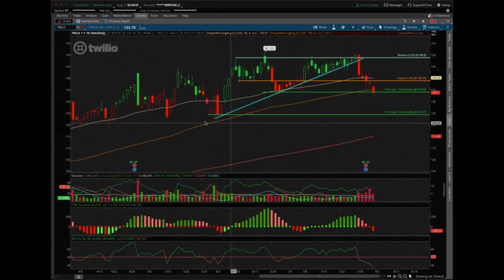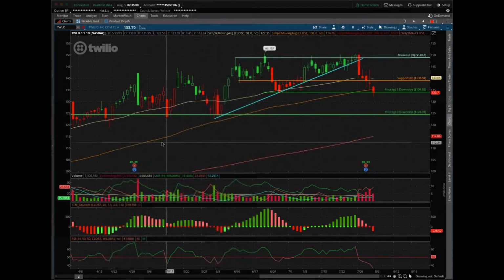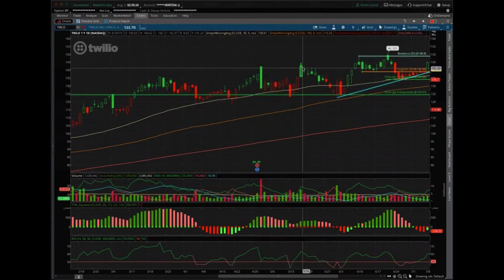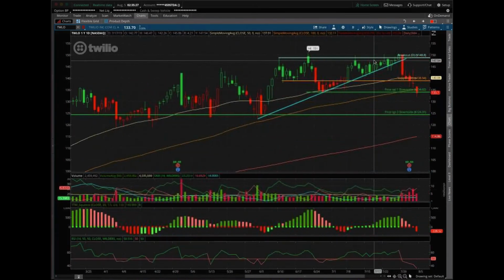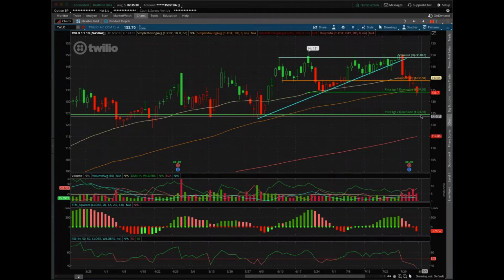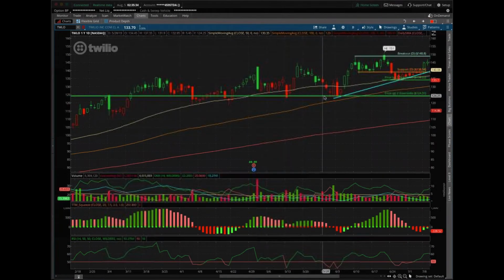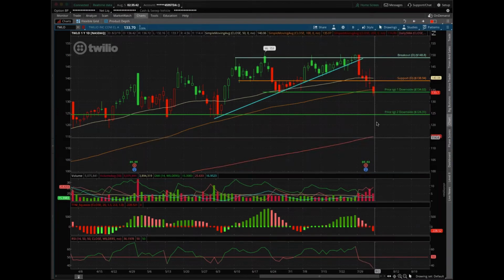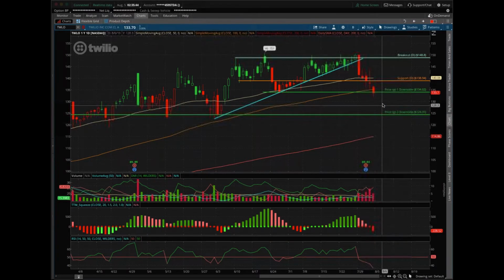And that is because if I extend this to the left, we have resistance here, which above it is support. So this was resistance, got above it, came back, touched it, support, came back, touched it, got under it, and then got back over it, and then held it, pushed up, touched it again, pushed up, touched it again, pushed up. So then we're going to come down, we're going to touch it, just like all these other times that we touched it several times, and there's going to be a possible bounce. Even if it falls lower and goes to this 114 or 115, it's going to bounce and then set up and then fall. All right, so that's TWLO.